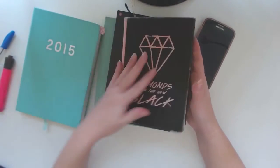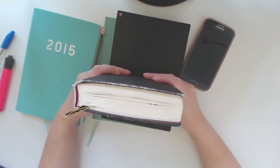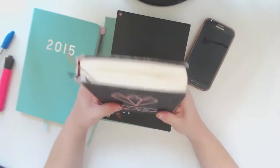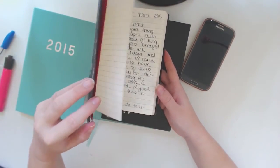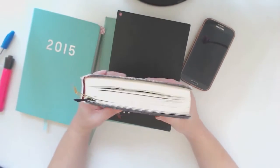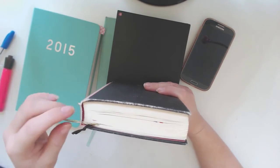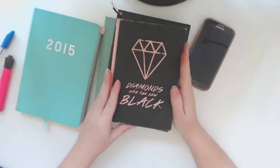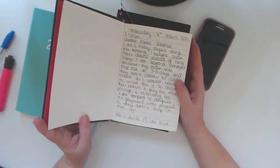So that is this book, also from Typo, because they're cheap. But I don't always buy from Typo. This is just what I've got at the moment for my written journal. I have been keeping one almost daily, but not quite daily. At least once a week, usually, I'll write in here. And I've been keeping one of these since 2013. So I have quite a few books now. This one's been going from March this year.